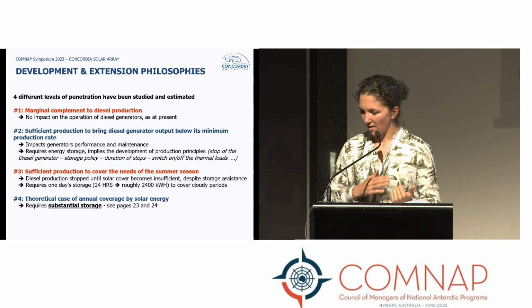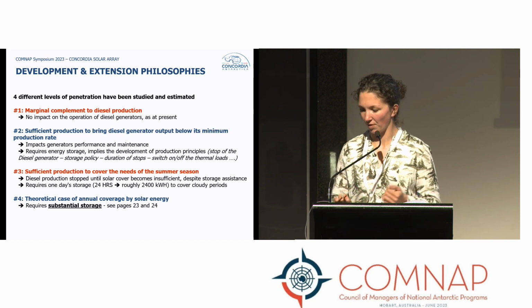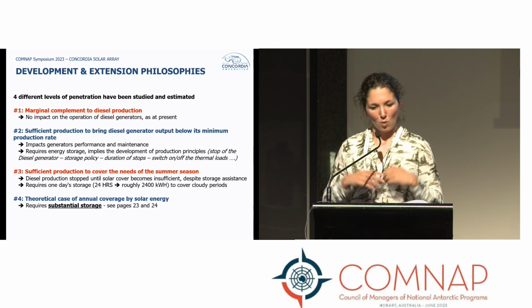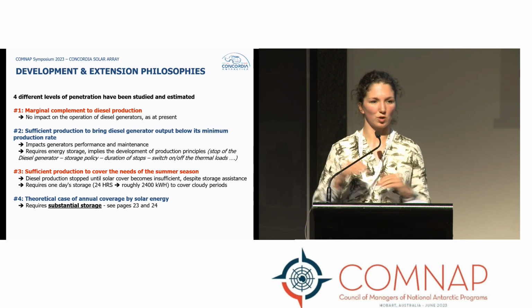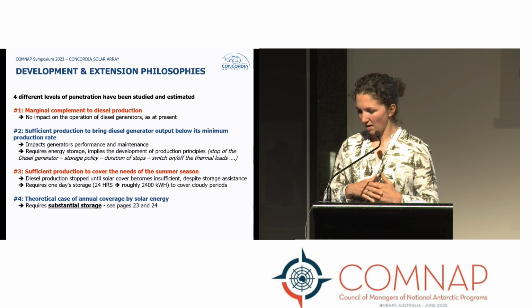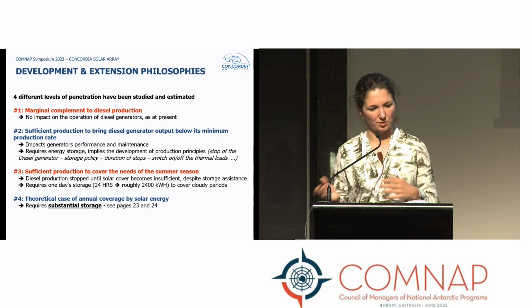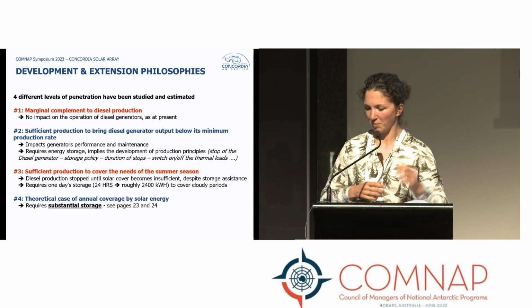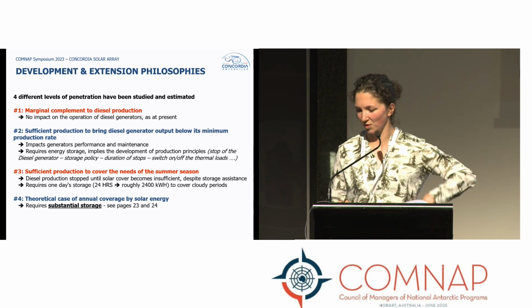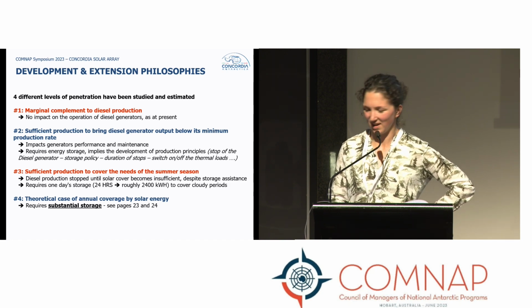But that would require energy storage if the production of solar energy is stopping for any reason. It brings complications. What is interesting to consider could be to produce enough solar energy to completely shut the engines in the summer period. It would require maybe 1 day of storage to be able to cover a cloudy period. But for the diesel generator functioning, it would be more reasonable. And then there is the fourth one, the dreamy one, which would be to go over the winter period with solar energy. But I won't have time to go into that today, I think. But it's funny to study anyway.